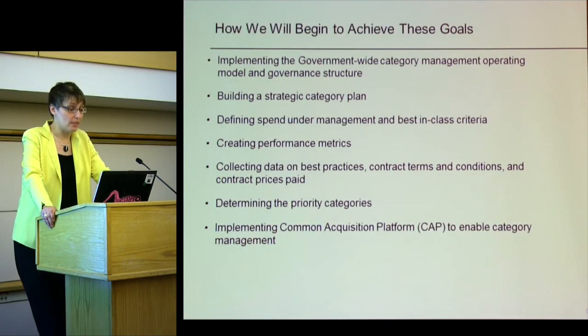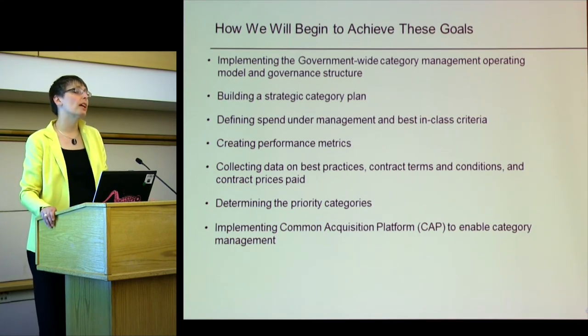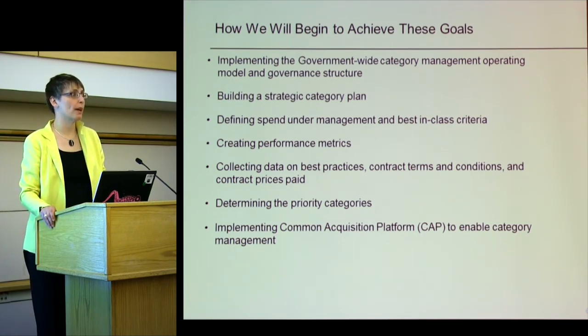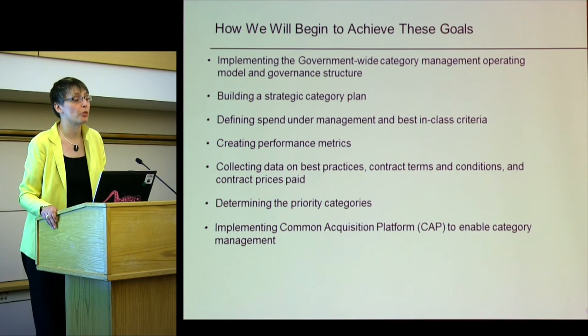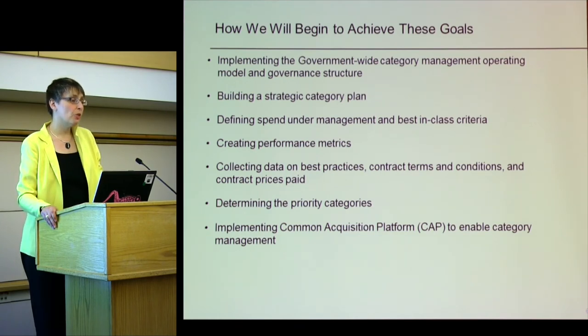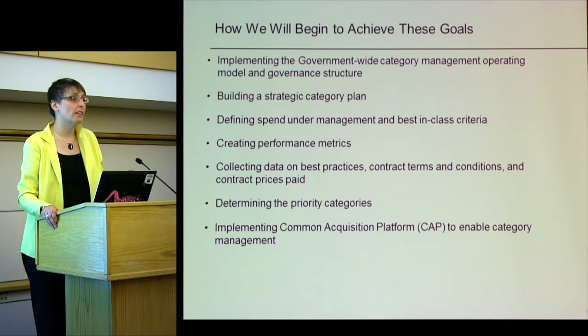So how are we going to begin these goals? As I said, I'm sure that you heard more about this earlier as well. We're implementing a government-wide category management operating model and governance structure. For you, that means we're working on setting up an organizational structure to better share information and to get more details out to you as you're beginning to research your requirements. We're beginning to build strategic plans for the IT category so that we understand where we're spending the $50 billion that we spend in IT. What's that going for? How is it being effectively spent?